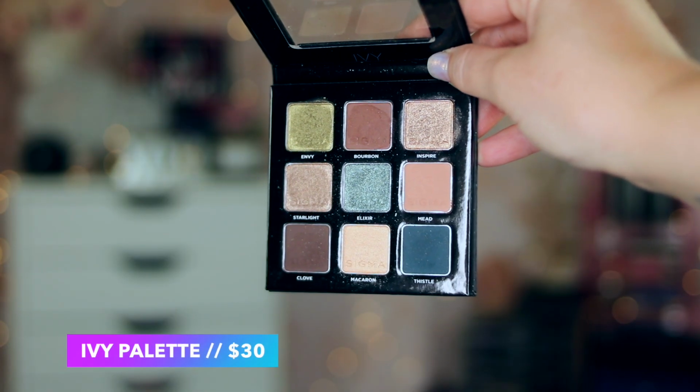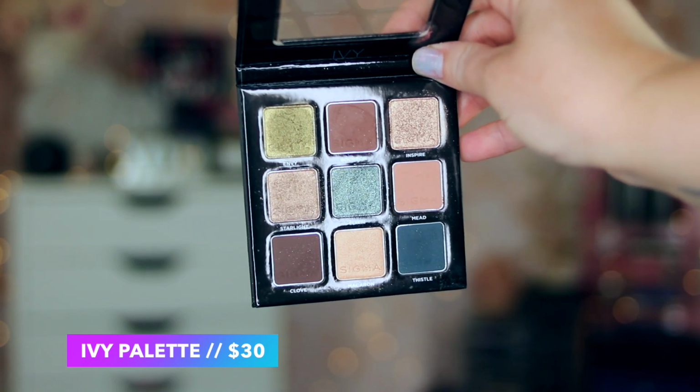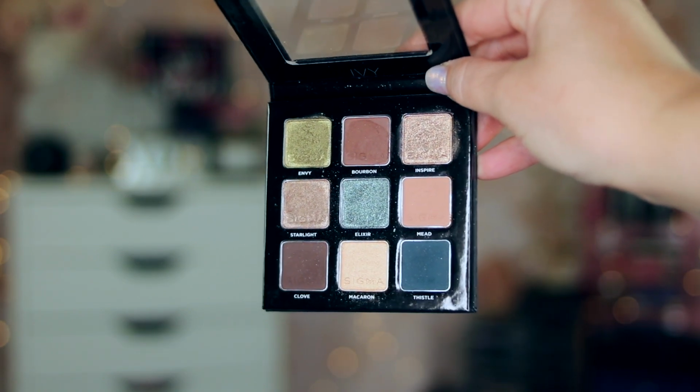Then they also have little 9 pans. These are really easy to travel with as well. This is the Ivy palette, but they have a whole bunch of different versions of this. This one is more neutral with a little touch of green. I love this one because it's a little bit more grungy and dark for me, but honestly, look how tiny this is. It's so easy to travel with. It's a cardboard package, so it's super lightweight, so you can throw it in a carry-on if you're going somewhere, and it's not going to weigh down your bag like some of those larger pan palettes do.